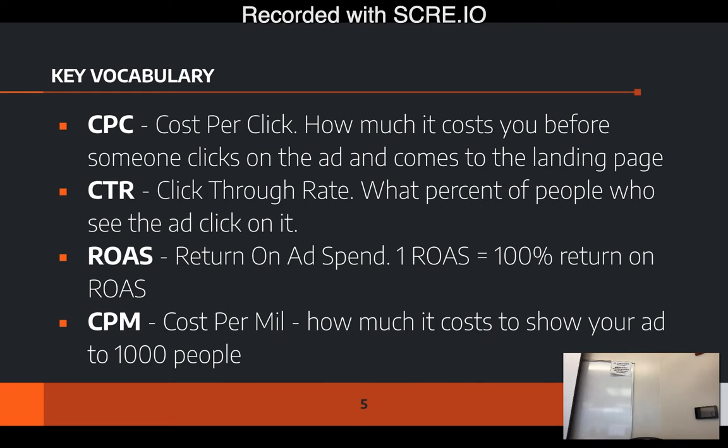So really important number to watch. And then CPM, it's kind of confusing because it looks like it should be cost per million, but it's actually cost per mil. So how much it costs to show your ad to 1,000 people. And that helps because different groups of people have different CPMs.